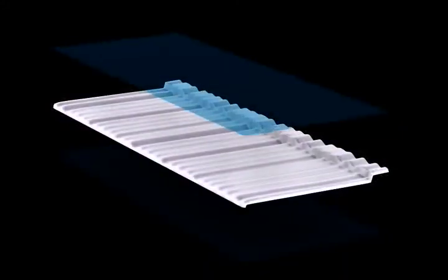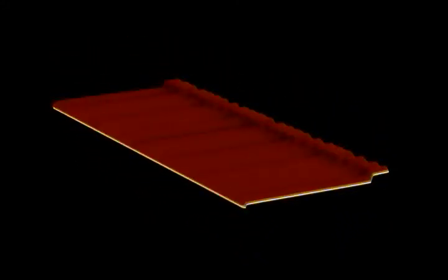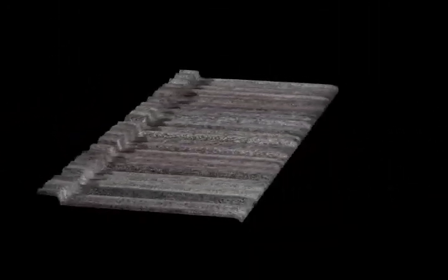We start with a Galvalume steel base, coat it with a water-based acrylic polymer resin, and embed natural stone granules. SteelRock Roof Products is your permanent solution. We offer a lifetime, non-prorated, no-nonsense warranty.